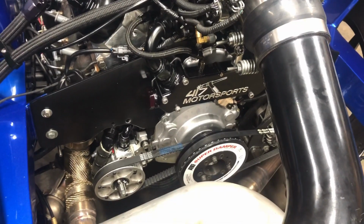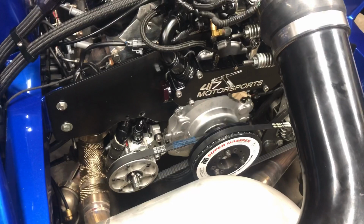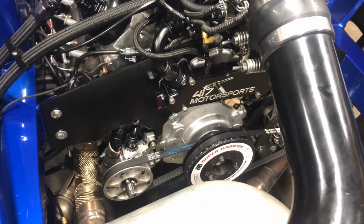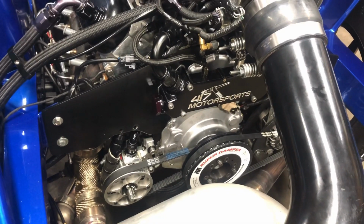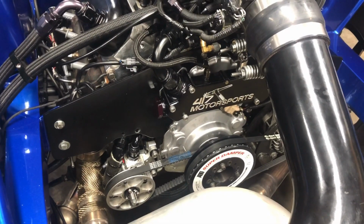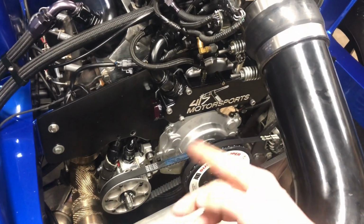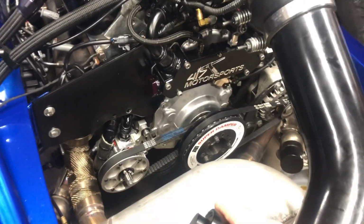We did have to swap to a larger HTD belt, because it does have a lot more pressure on it, running a 22 gallon per minute fuel pump and oil pump and scavenge pump, so that belt is running a lot of stuff. But the nice thing is it is tucked behind the ATI balancer.